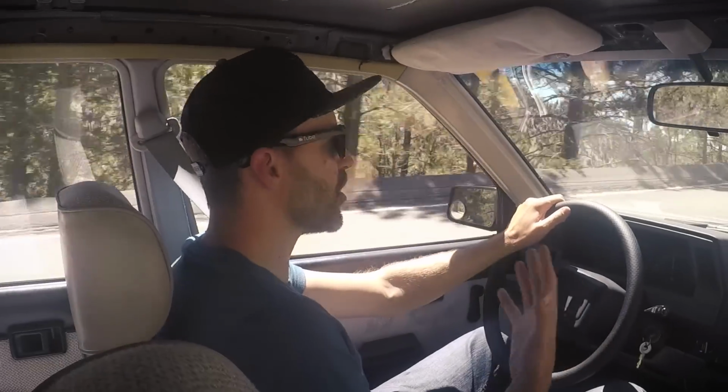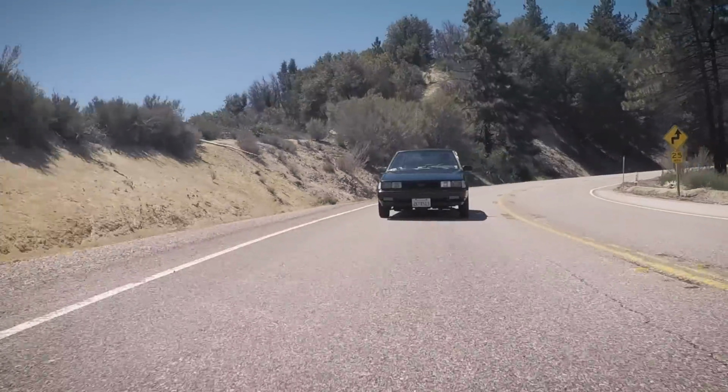And calling this car a Nova certainly affected sales. The older, more traditional Chevy brand loyalists didn't approve of a Toyota-based Nova. And the Chevy name didn't appeal to Toyota buyers due to its association with unreliable cars.